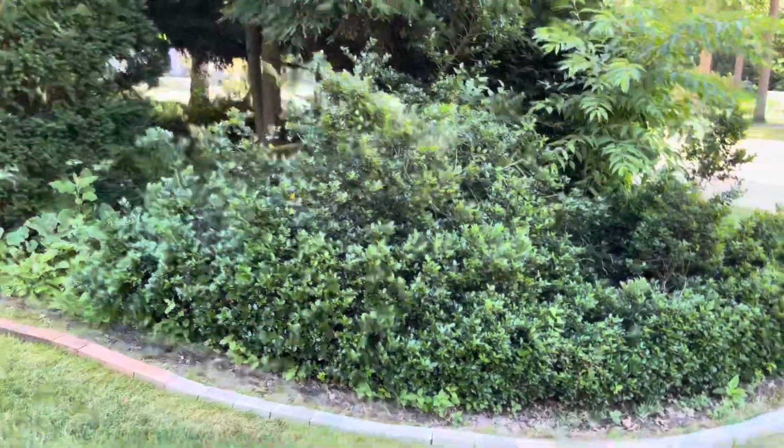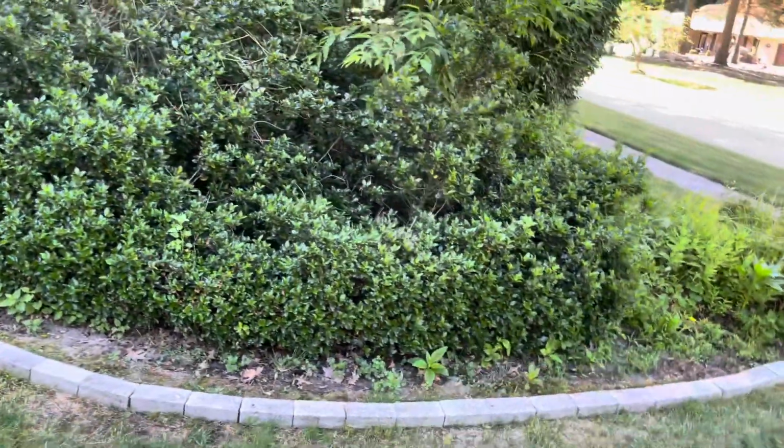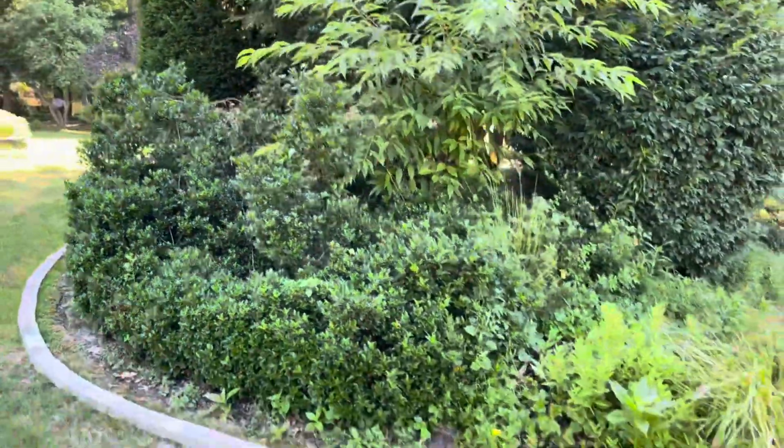Love this holly bush. And we're just kind of continuing to let it spread out and grow. It's really easy to take care of and trim. The vines grow into it. You have to pull the vines out. Probably taking that tree down. It's trying to grow in there. I don't like it. We're taking it out.